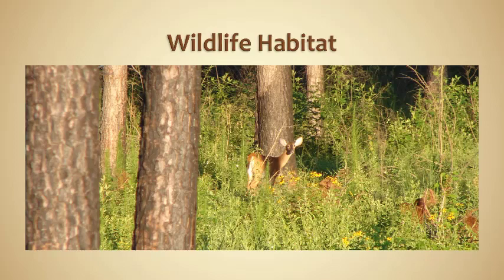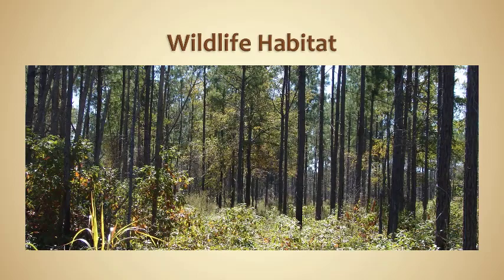And this is just a great example. I was literally driving down the road one day and saw this. The broadleaf plants there, the flowers are blooming, and what do you know, there's a deer standing right beside it. Just a good example of the type of habitat that deer are seeking.